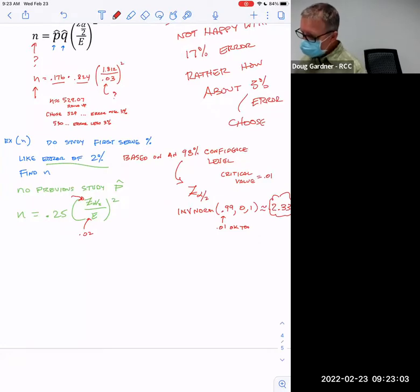So you can say, great, let's go do a study. I only want there to be 2% of error, and I want to be 98% confident. Do you agree those two things go together? 2% error is really low. That's a small error. And you want to be 98% sure you're right. So this must be really important to whoever's doing this study. Do you agree with that?